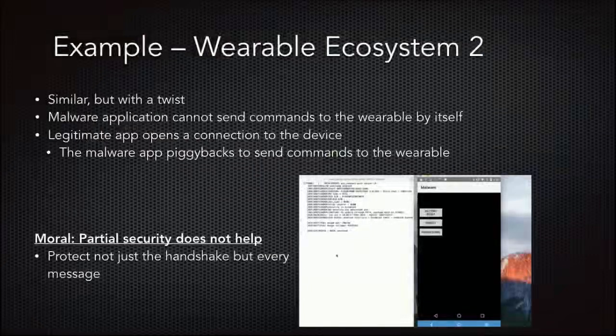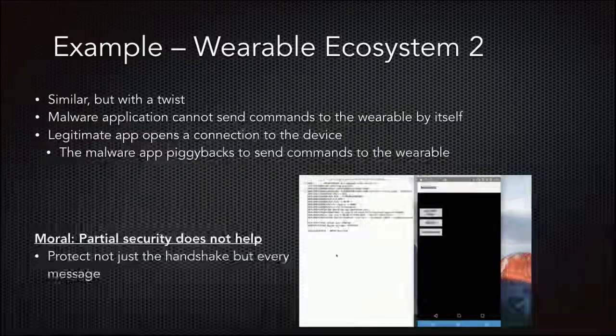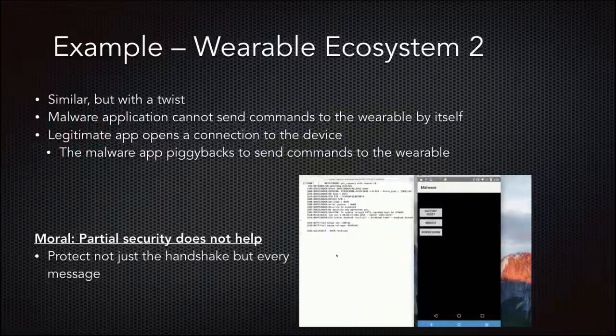The second category of wearables that we assessed was slightly more complex. They operate over Bluetooth and BLE too, but this time we tried to issue commands rather than read the data of the wearable. So we tried to send commands like factory reset, reboot, firmware update from the malicious application or the malware application, but they were being rejected.